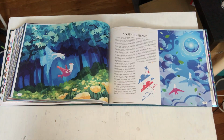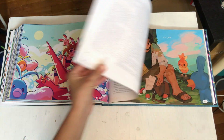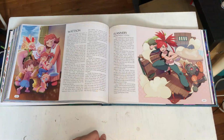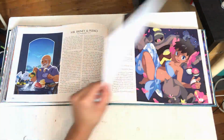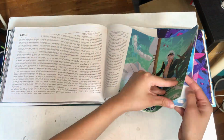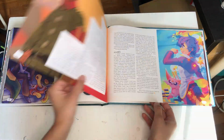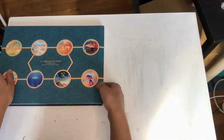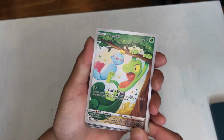So yeah, the stretch goals for this one included a mini Zine featuring Latios and Latias, which is absolutely adorable. Their art prints ended up getting upgraded to holographic, and another stretch goal is actually an additional art print, so yeah. So this art book mostly focuses on the Hoenn region.